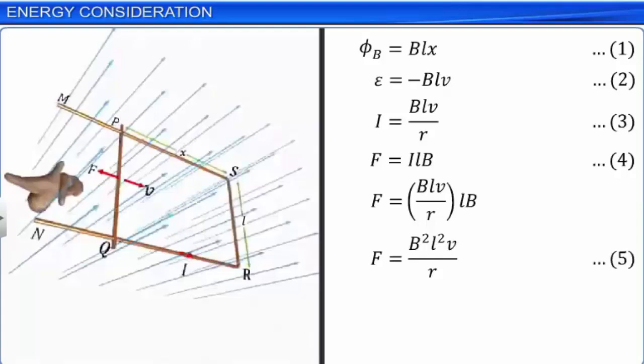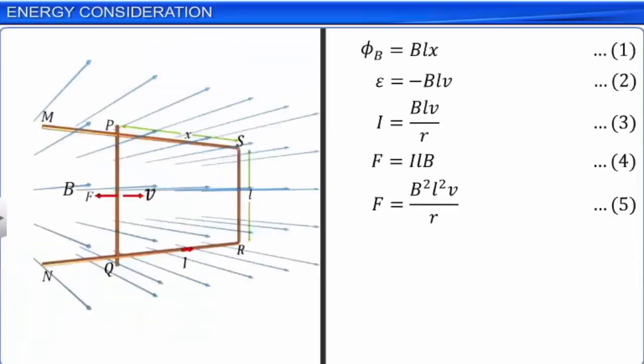This force arises due to the drift velocity of the charges through the arm PQ that are responsible for the current and the Lorentz force on them. If we need to maintain uniform velocity for the arm PQ, we need to apply a constant force F in the direction of the velocity. The applied force must be equal in magnitude and opposite in direction to the magnetic force.